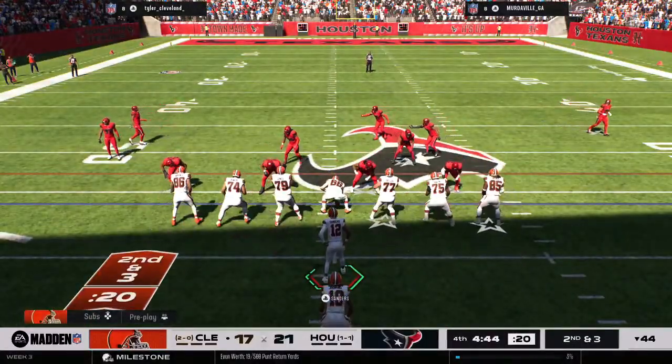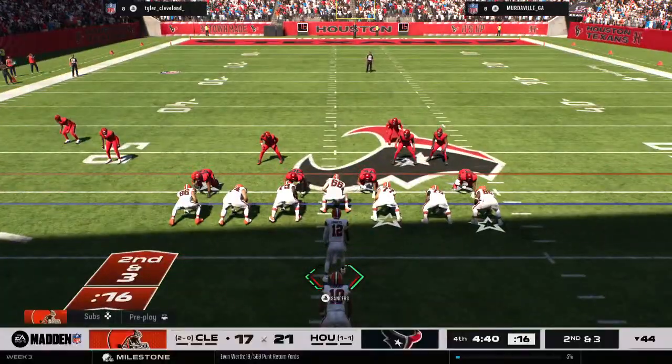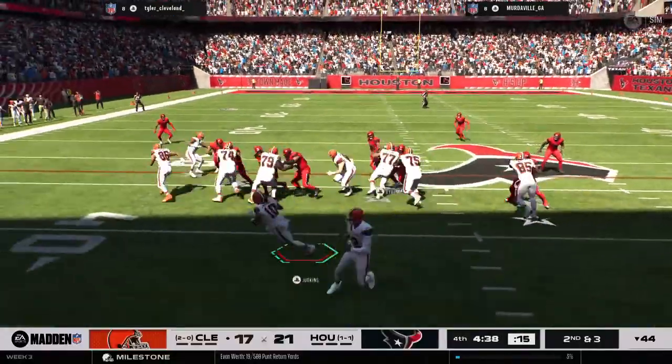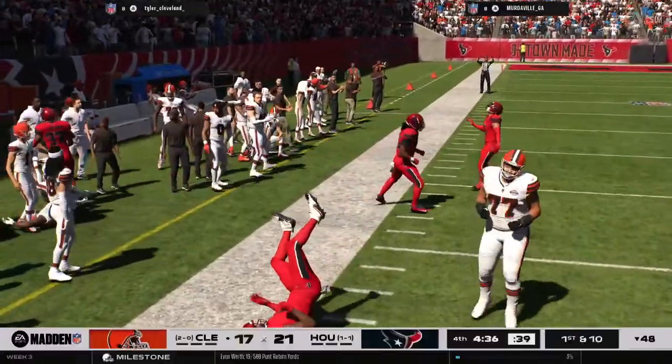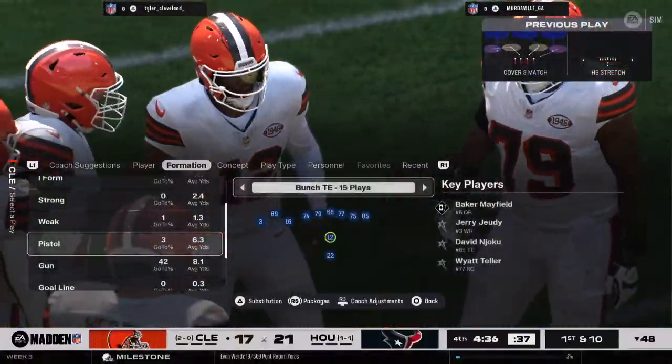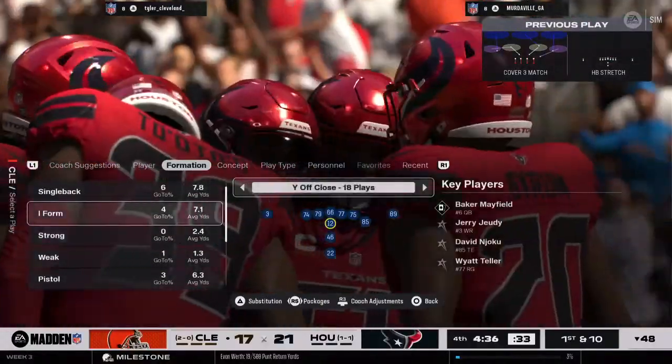2nd and 3 now. From the pistol, here's Judkins. And he goes out. Just needed one more step there to reach midfield. It's a gain of 4 there. And that's a Browns 1st down.